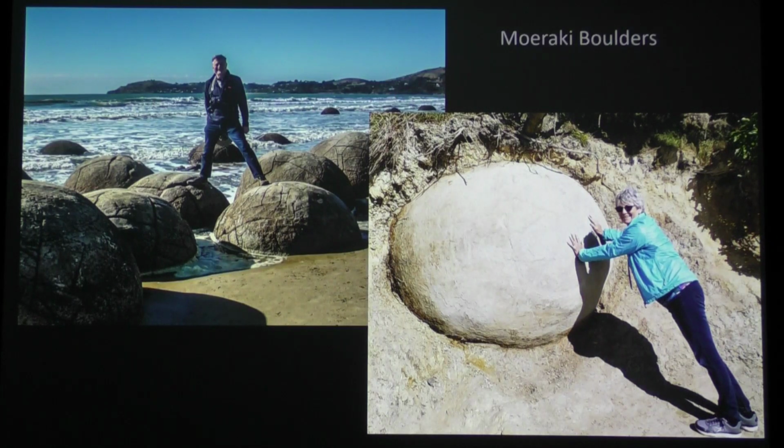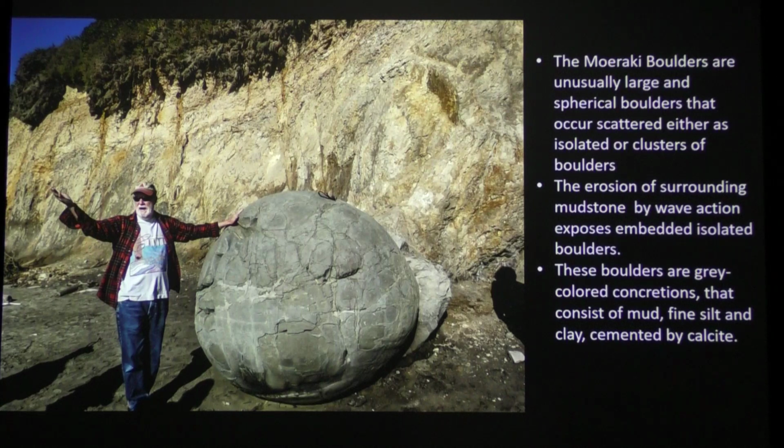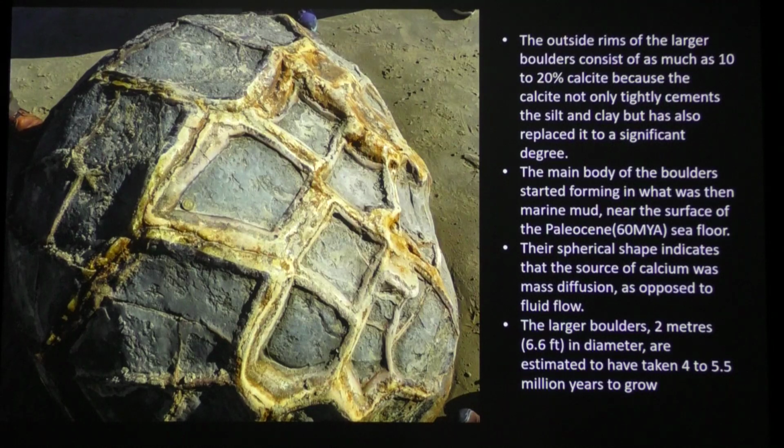Okay, so towards the end of our trip, here we are. Here's Mary Gridley pushing a big boulder, and Brent. Moeraki boulders are called, and here's Mike Palin talking about this. So these boulders were once formed, then buried, and then the mud around them has dissolved, and they're now visible, and it's quite interesting.